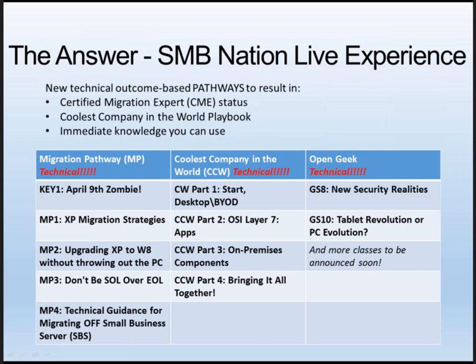So our fall conference, only going to spend a second on this, folks. You can see all of this at fall.smbnation.com. What I wanted to highlight is we have the migration pathway. We have a case study, and then we have a couple of different technical topics over on the far right. Again, it's all at fall.smbnation.com. Next slide.